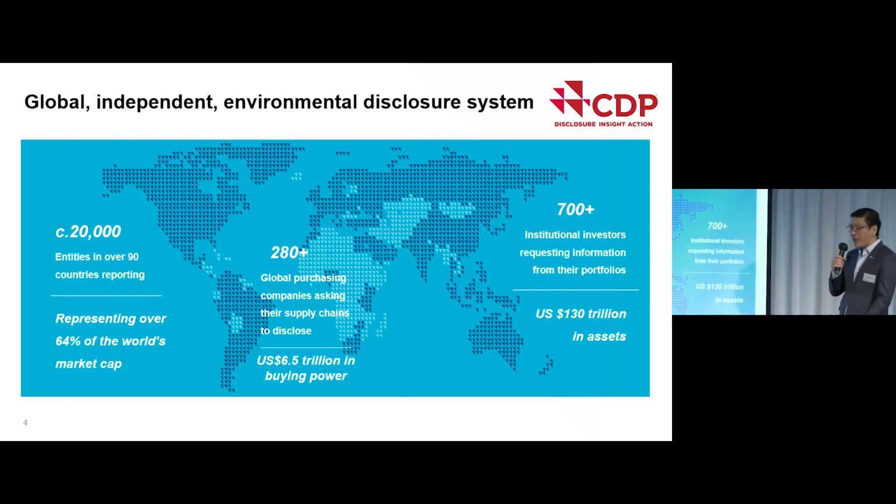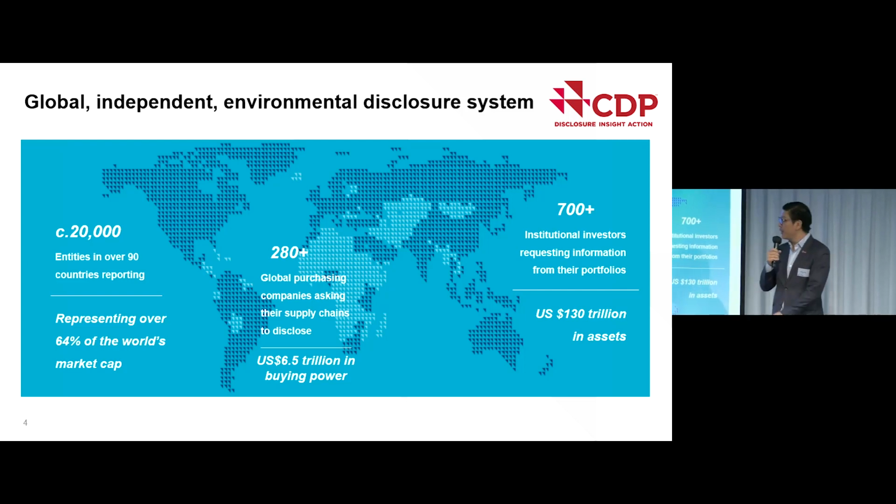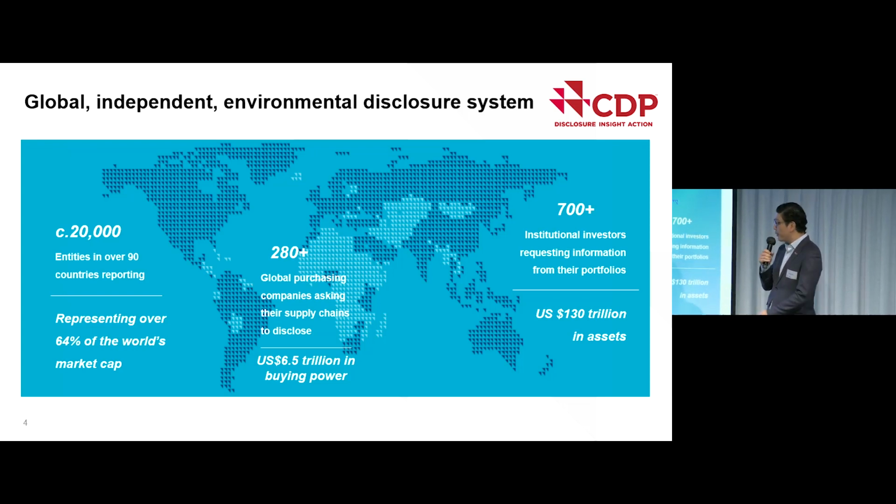Global Independent Environmental Disclosure System, just to quickly summarize, we're a global NGO. I just updated this slide. 20,000 entities have now disclosed in over 90 countries, covering about 64% of the world's market cap, and we collect that data. Ben wanted me to talk about supply chain, which I will address in future slides, but we have over 280 global purchasing companies asking about their supply chains. That includes people like Walmart and Apple, interrogating their tier one supply chains to be greener.